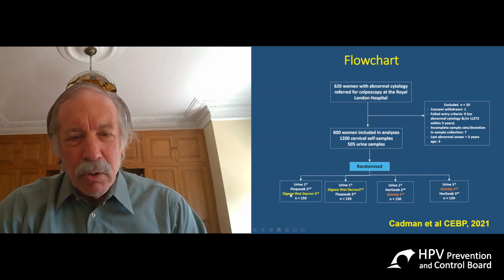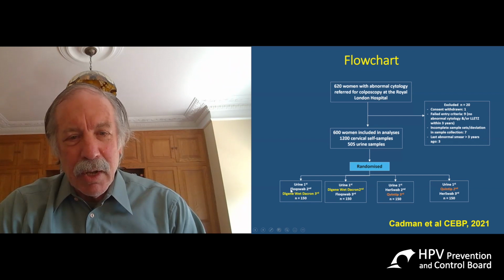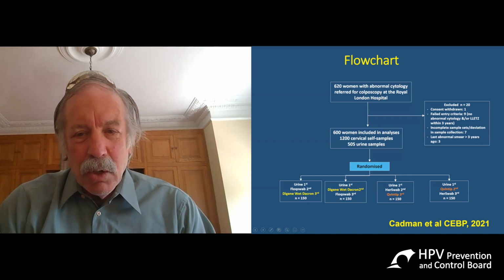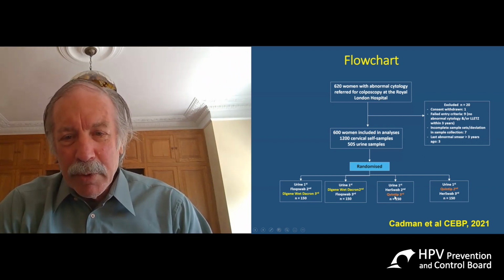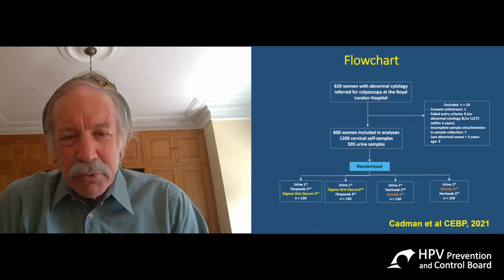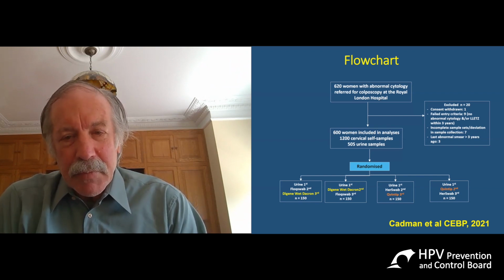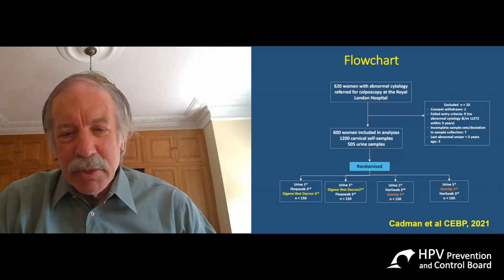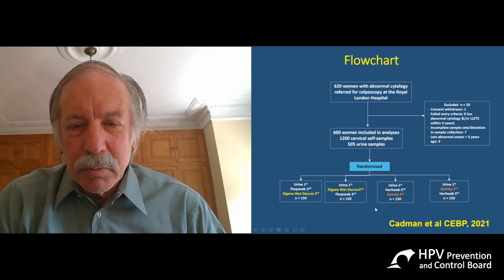They either were asked to look at the Copan's flock swab and the Digene test. We could only get 2 tests per woman realistically, or the Her swab and the Quintip test, and the order was randomized as to which one they did first. So there were 150 in each of these groups, and as I said, most of them had a urine sample as well. This is now published, as I said, in CEPB. Louise Cadman is the first author. It's very much her work.